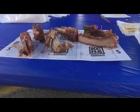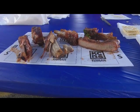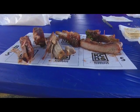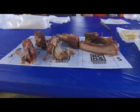I agree, we had really good samples today. My preference was number two and number five. My number six was the opposite of y'all's. Mine was over tender and fell off the bone. So, but two and five are my favorites.